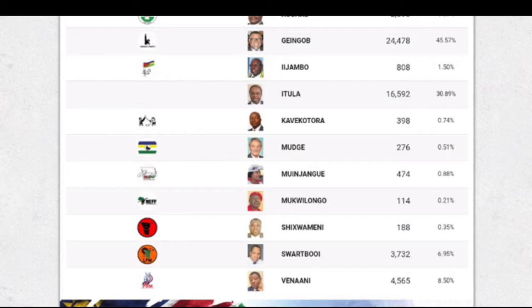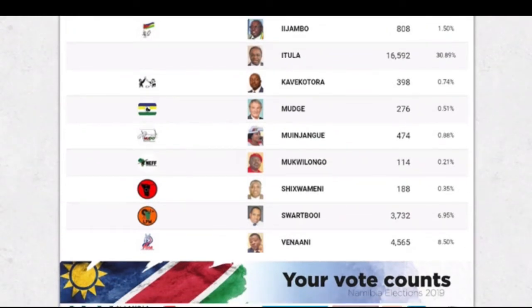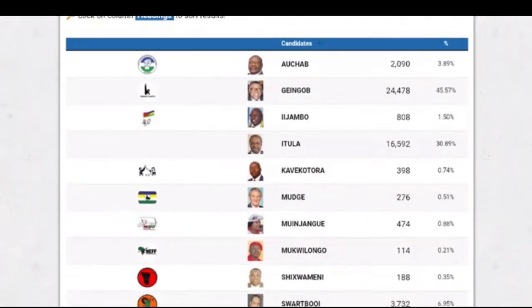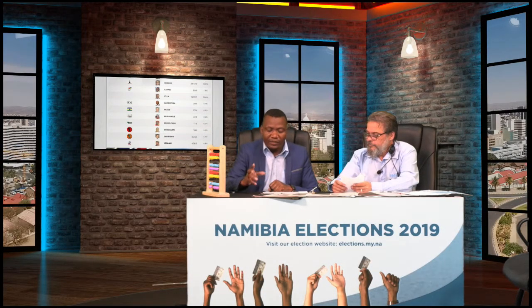President Hage Geingob is leading with 45% compared to his closest rival, Dr. Itula, at 30%. And of course, we have Mark Henry Venani there in the 3rd position with 8%. What it tells us now, Danny, is that if this was the final result, you would have a rerun because nobody has 50 plus 1%. So far that is just a result of 8 constituencies.